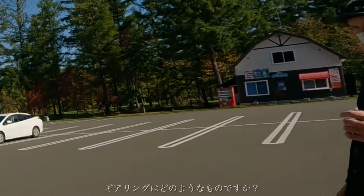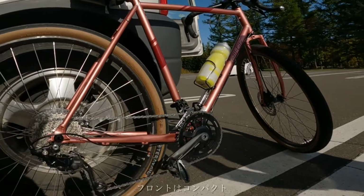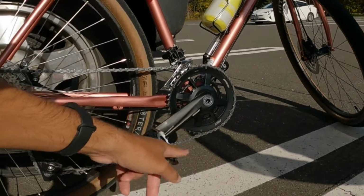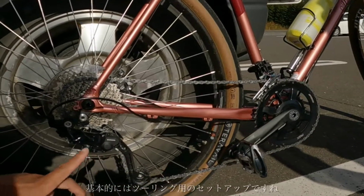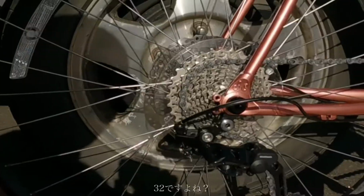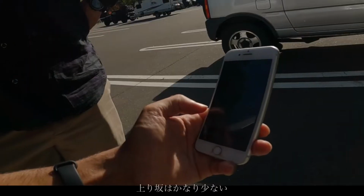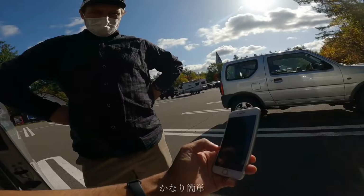Yeah. And what sort of gearing do you have? Is it a compact? Yeah, it's kind of compact on the front end. Oh, even less. It's actually a 46/30. So good for, well, it's a touring setup essentially, isn't it? Yeah. And on the back it's 32. Right. So essentially it's downhill and then uphill, but the uphill is fairly minimal. We do most of that in this first loop. Yeah, pretty cruisy.